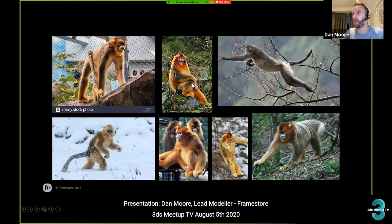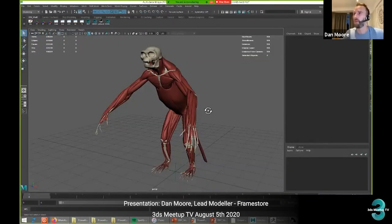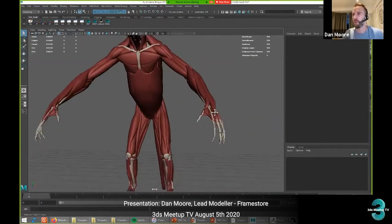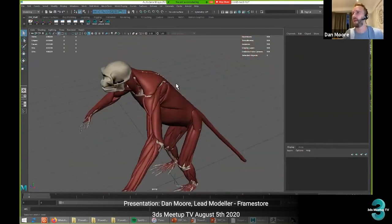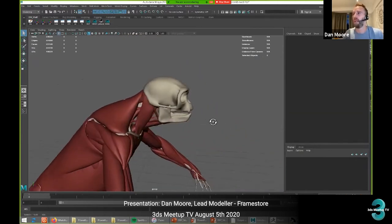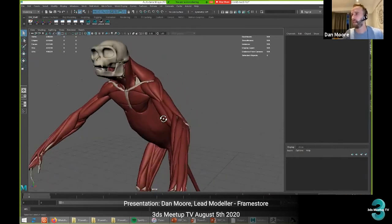So I thought I'd try and show you the muscle system that we actually build. You can see that, as much as possible, we get every muscle in. We've recreated the skull based on those references that you saw. All of these are then taken and simulated.